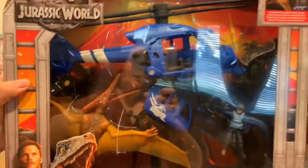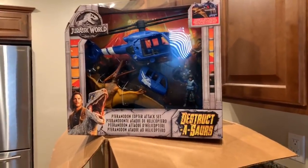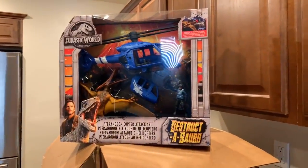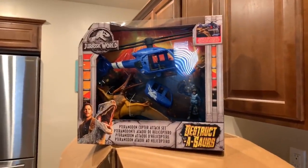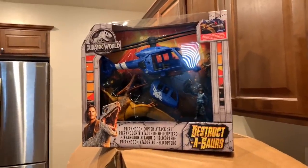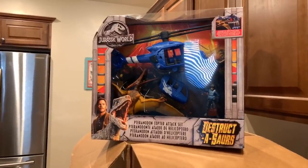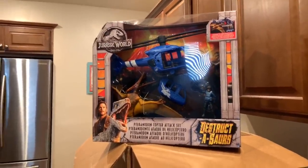And finally, the Pteranodon Copter Attack Set. This is the only Destructosaurus item that is available in the US. It's the only one. For the other stuff, you have to have it imported from Central or South America. And again, the T-Rex set is through ToysRUs.com in Canada only.